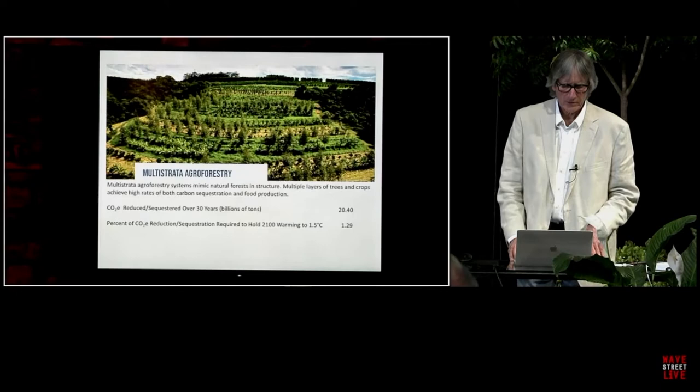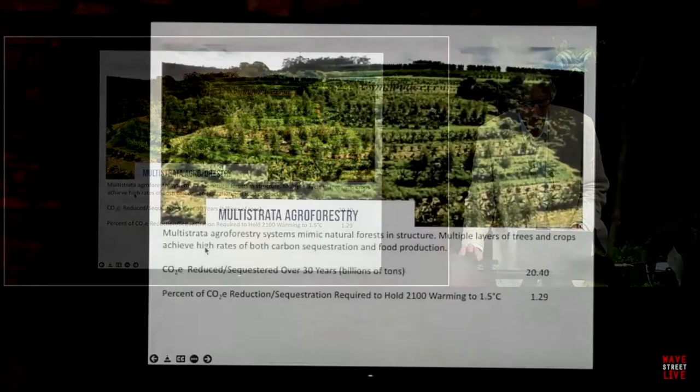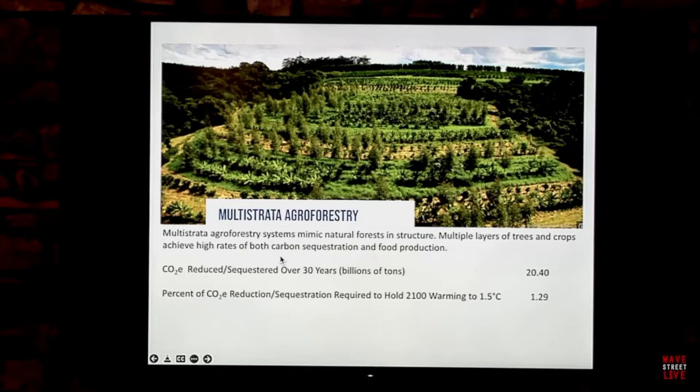Multi-strata agroforestry, and you can kind of see what it looks like here. Multi-strata agroforestry systems mimic natural forests in structure. Multiple layers of trees and crops achieve high rates of both carbon sequestration and food production.